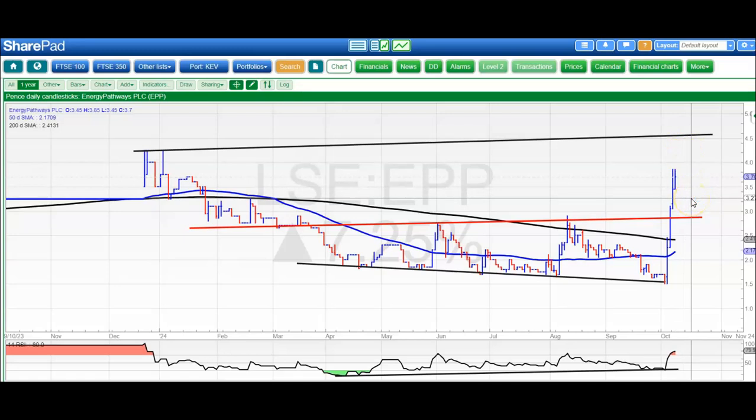I think the thing to remember here is that even with all the good news and the £5 million injection, the shares are still below where they started on the market, above 4 pence.